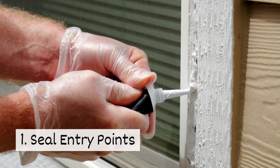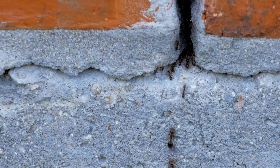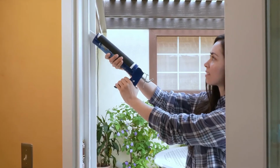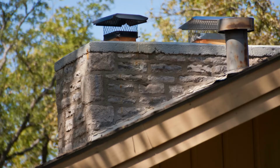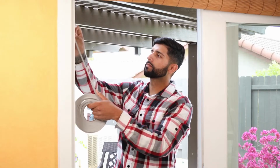1. Seal entry points. Make sure bugs can't slip into your home. Seal cracks and gaps. Add screens to vents and your chimney. Repair broken siding and damaged weather stripping.